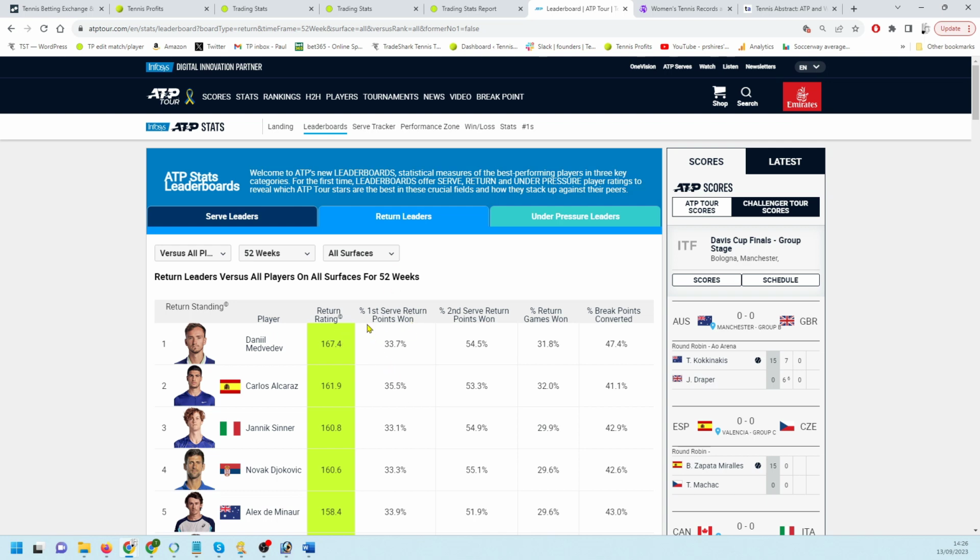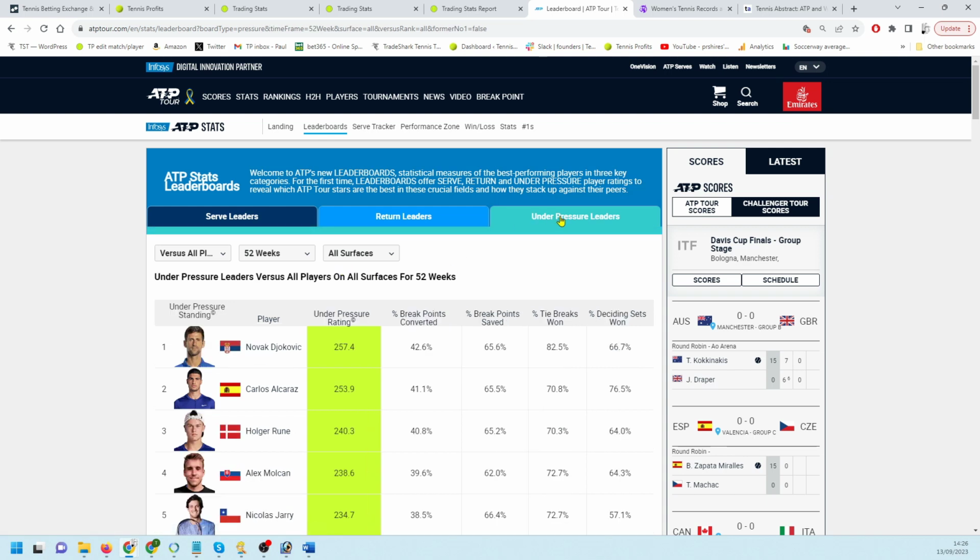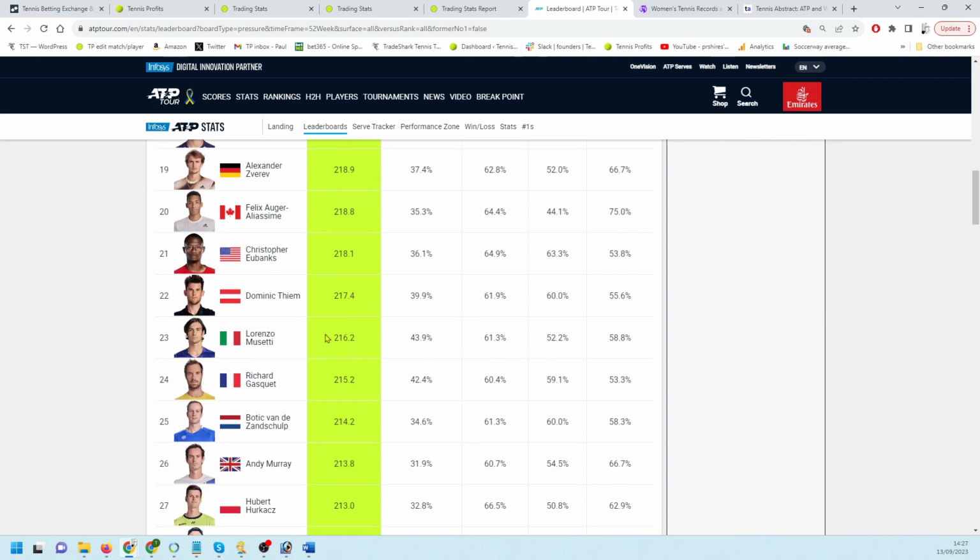So again, on return, a return rating that the site's come up with itself. Percentage of first serve return points won, percentage of second serve return points won, percentage of return games won, and break points converted. All useful stuff. And one thing that is quite interesting on here, the under pressure leaders, tells you how often they convert break points, how often they save break points, tie breaks won, and deciding sets won. So that's useful enough.